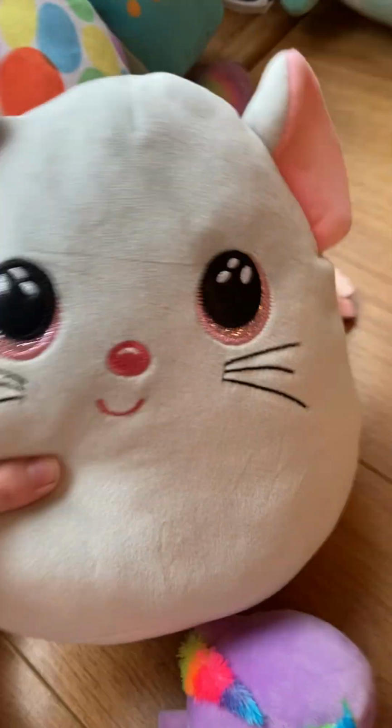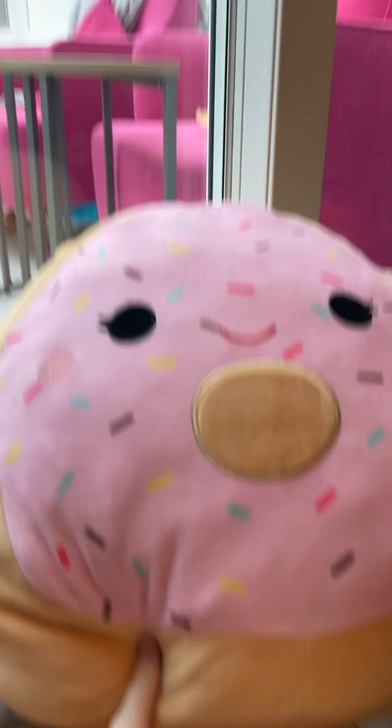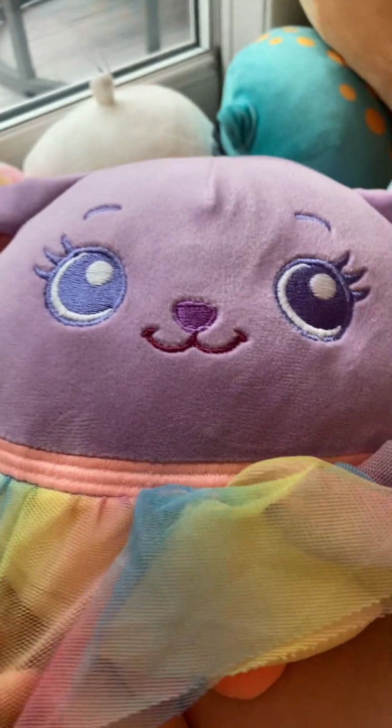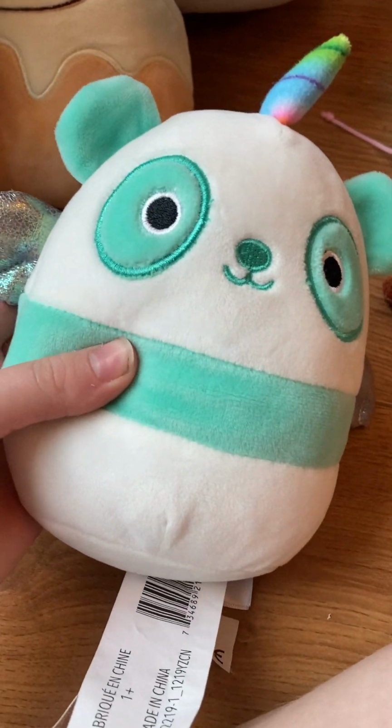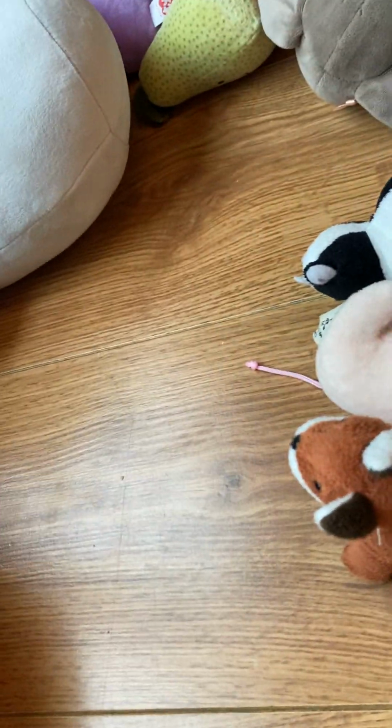You've got Chipmunk, the mouse. Dolly, the huge wrinkly donut. You've got Beanie, the bunny. Eden. This isn't really a squishmallow, but I'm counting it as one. This Pegasus, unicorn, blue panda. And the last one, Henry the turtle. How stressful. Okay.